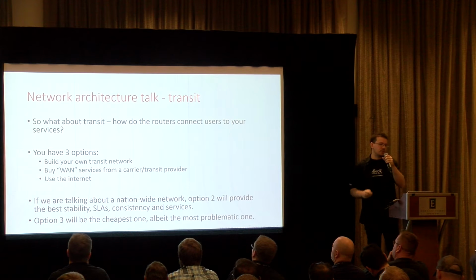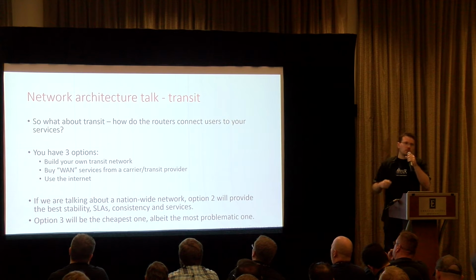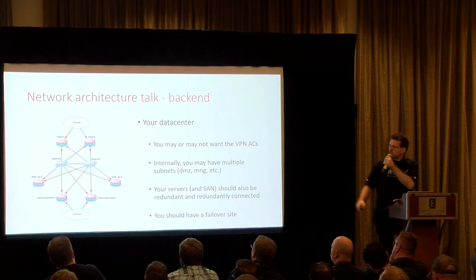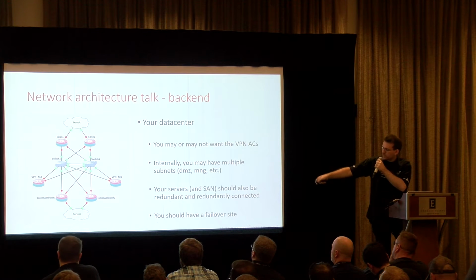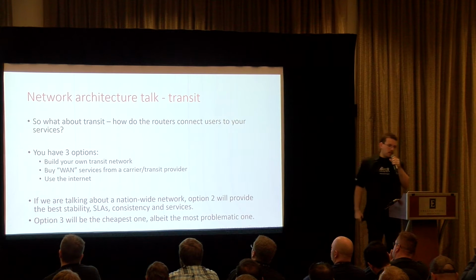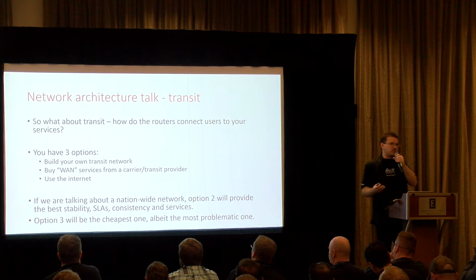So let's talk about transit now. How do all of the clients from the different 1,500 sites around the entire country get to those services that your servers down here offer? So that's the second thing. Basically here you have three options, right?